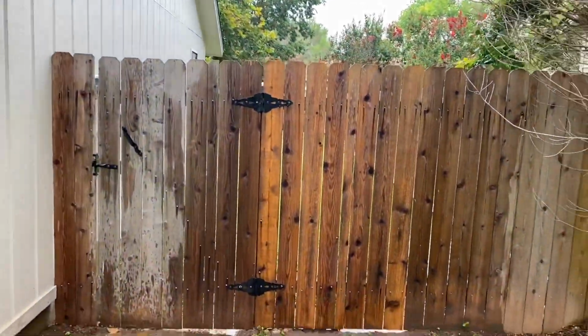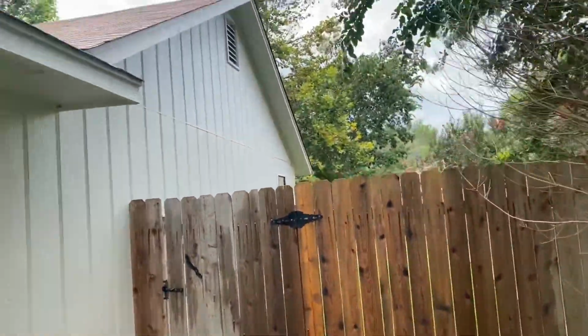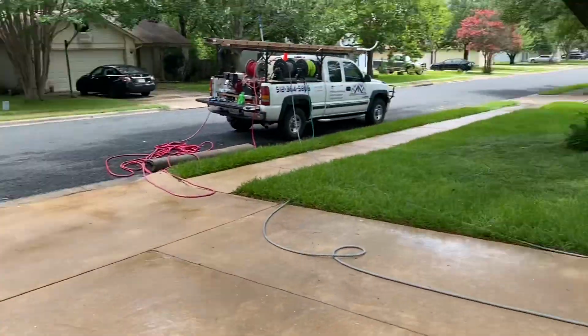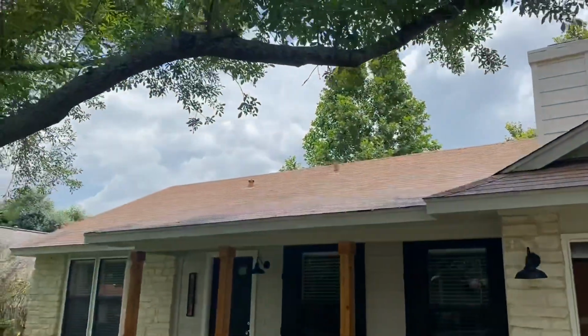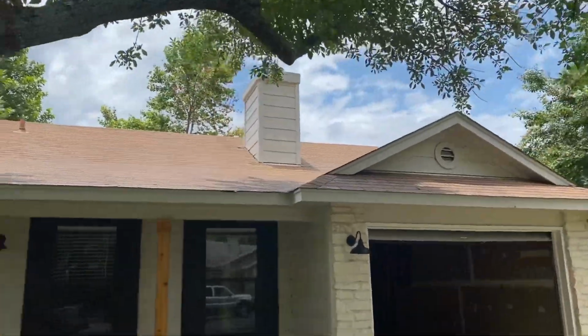Already talked to the client, he saw it, oh yeah, that sounds perfect. So that situation's been resolved, and we're all wrapped up. Concrete cleaning's done. Cleaned up the garage as good as I could. Roof looks good. Looks like a brand new roof up there, guys.